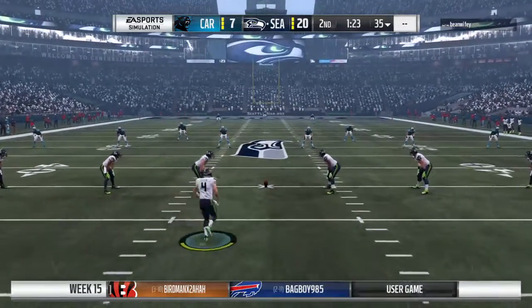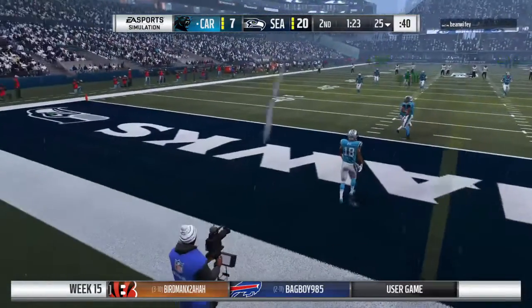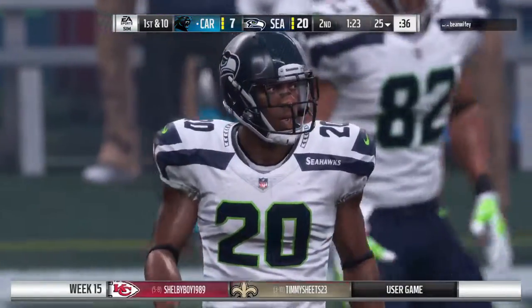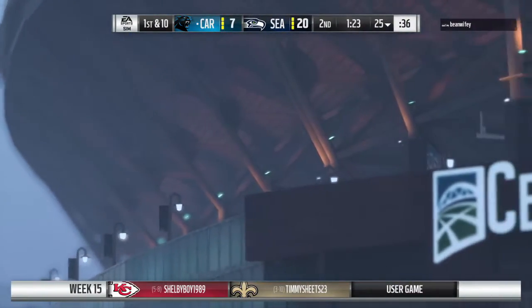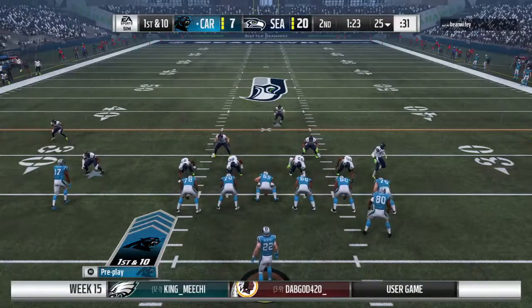Set now to kick this one away, and off it goes. And this will not be returnable. It's out of the back of the end zone for a touchback. Here's the Carolina offense as they get ready to take over here. And following the interception, just any interception, are you a little bit more cautious when you start that next drive, or no, you just throw that out the window?